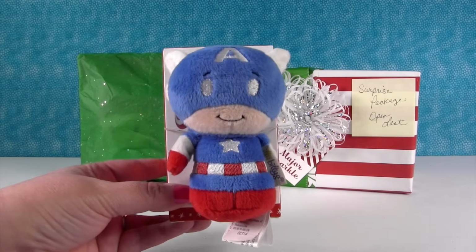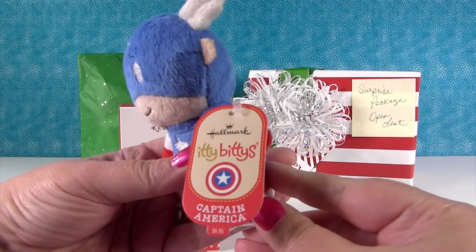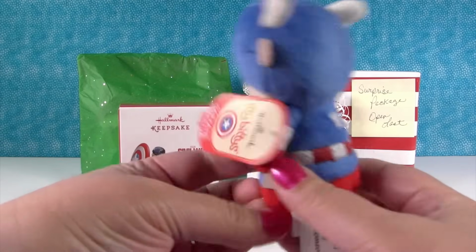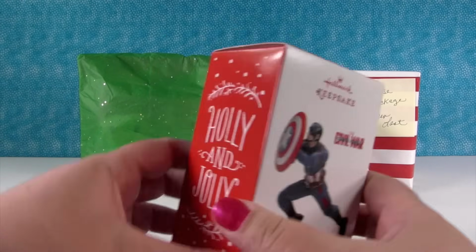Now we have Captain America. He looks really cute. Captain America. So here, on the helmet. Here he is. Really, really cute little itty bitty. And check out the ornament. So this is Captain America Civil War.